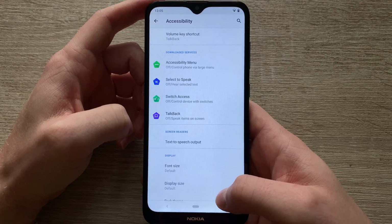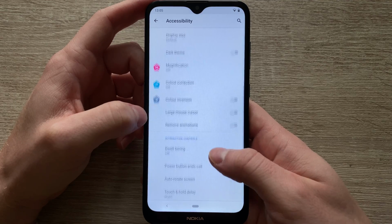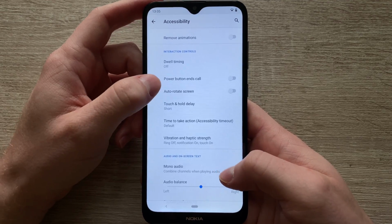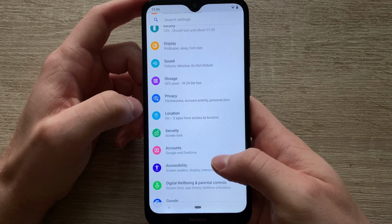Then I know a lot of people ask about accessibility features on the handset, so I'm just going to quickly flick through these. If you're thinking about buying this phone for a senior member of your family, you can see that the phone does have additional settings.